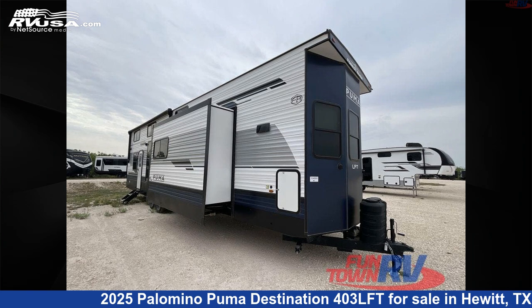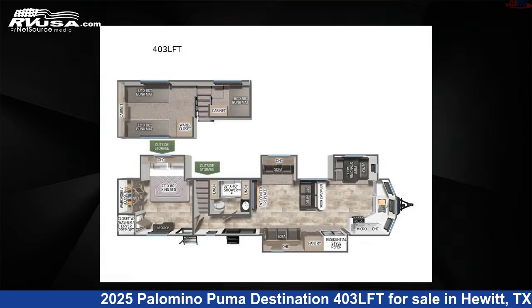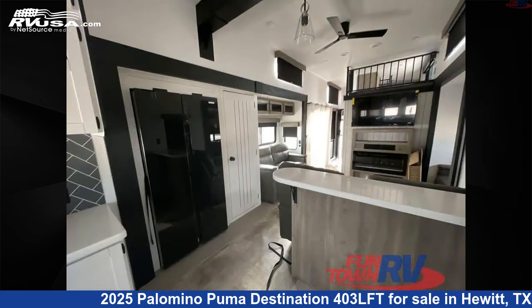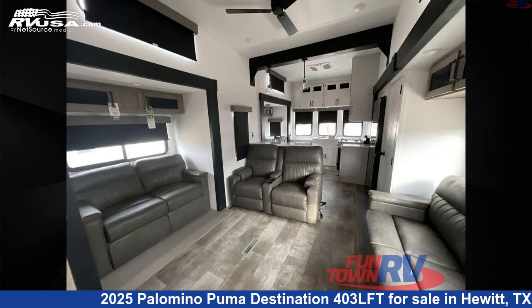This 2025 Palomino Puma Destination 403 LFT is a destination trailer RV. It is located in Hewitt, Texas, 76643 and is offered for sale by Funtown RV, Waco.